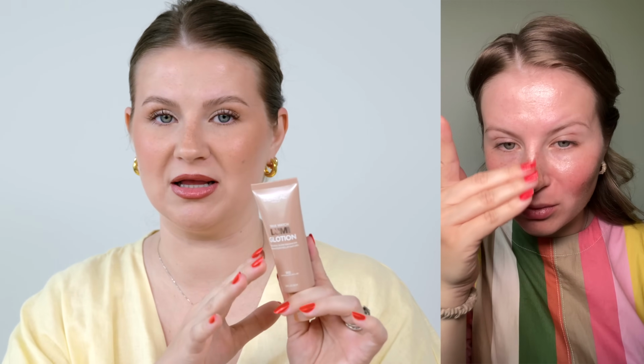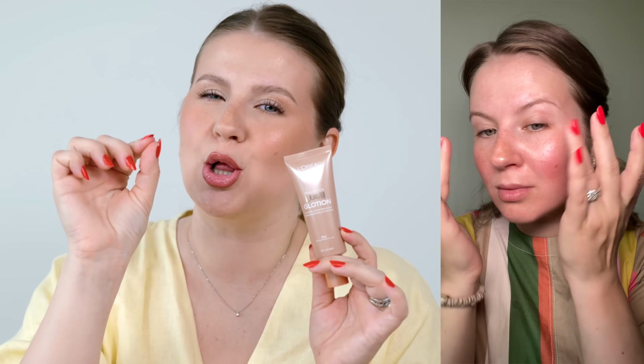I like to apply this first before any primers. This is beautiful. It's kind of like a first step glowy primer.